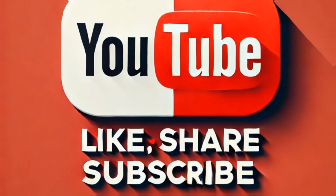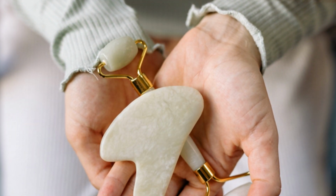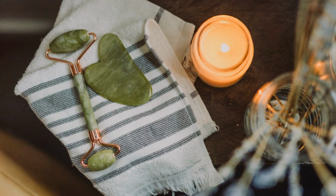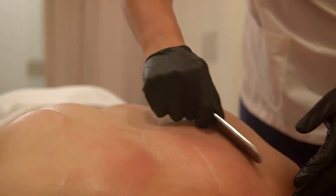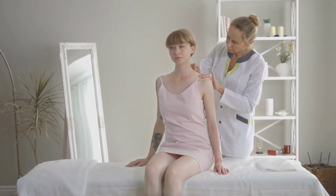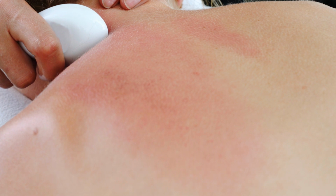Gua Sha is a traditional Chinese healing practice that dates back over 2,000 years. It was used as a folk remedy to treat various ailments, including fevers and muscle pain, and involves scraping the skin with a smooth-edged tool to stimulate circulation and promote healing. The name Gua Sha translates to scraping sand, referring to the red, sand-like marks that often appear on the skin after treatment.